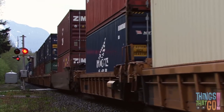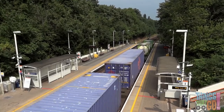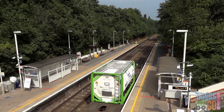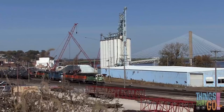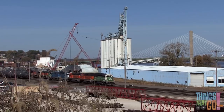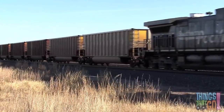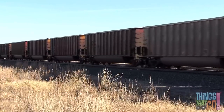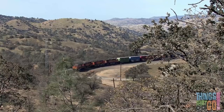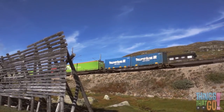This one is loaded with containers. They carry all sorts of cargo. The cargo can be loaded from a factory, warehouse, or a mine. Here is a freight train leaving a seaport. They will often travel long distances to deliver their important goods. Through the countryside chugs the powerful freight train. They're like a semi-trailer truck on rails.